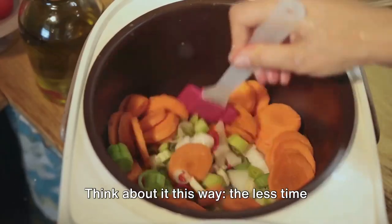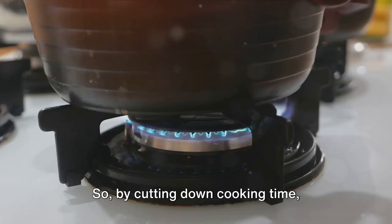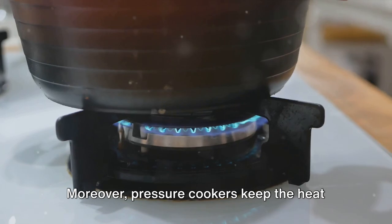Think about it this way. The less time you spend cooking, the less energy you're using. It's as simple as that. So, by cutting down cooking time, pressure cookers don't just save your precious time, they also conserve energy.